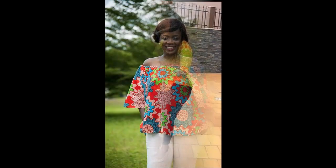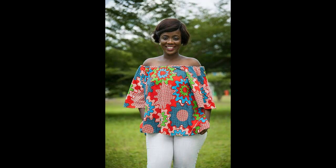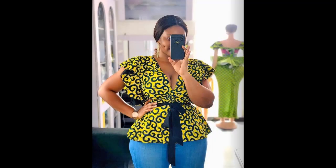And a big shout out to all our fashion icons, our fashion designers who made all these dresses. A big up to them. We are proud of them, and we shall continue to use our platform to push their creativity to the rest of the world.